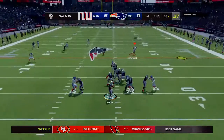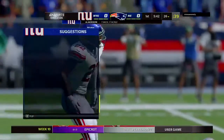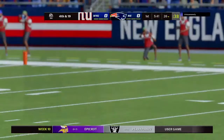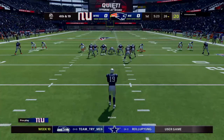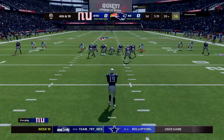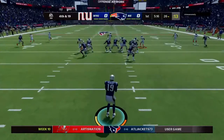Off play action. Lucas. And the Giant rush gets home as down he goes. It's a loss of 10 on the sack, and it leads to 4th down. The Patriots send out their punter. As the first drive of the game stalls out, he's on to punt.